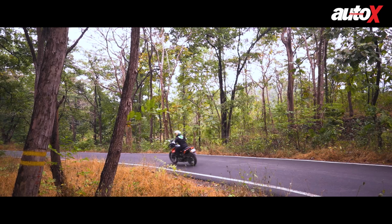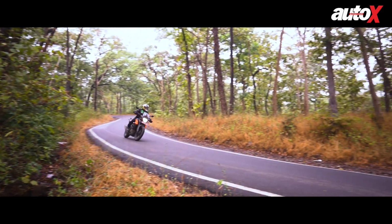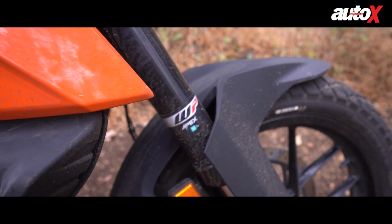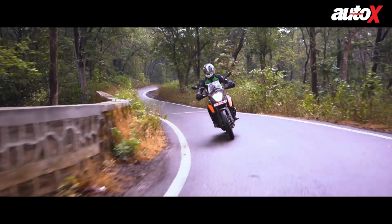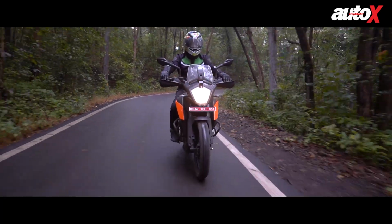The ride and handling department is where things get a bit more complicated for the 250 Adventure. Just like the 390, this one too sits on 43mm upside down forks and a monoshock at the rear with 170mm and 177mm of travel respectively. There's a firmness to the setup that does not go unnoticed, both in a good way and bad.